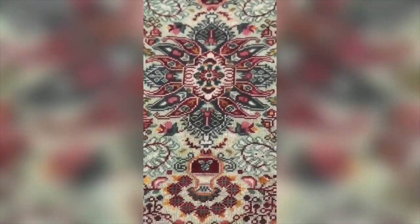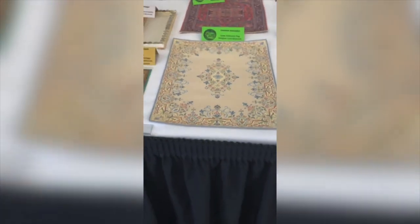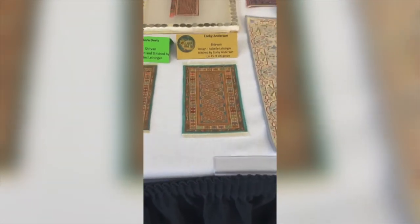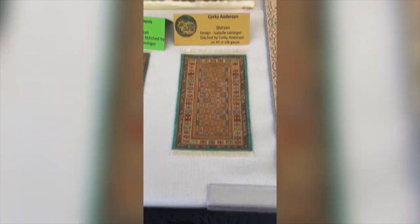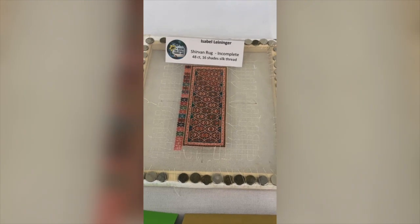We didn't even talk about these carpets. These are rugs, guys. Rugs. Look, I don't know, hundreds of stitches for each of these. Guys, these are hand stitched. These take months and months to do. People sitting and knitting and crocheting and embroidering and needlework.